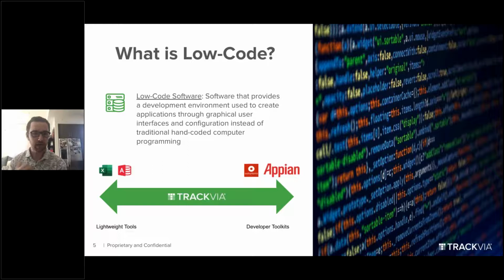There's been a lot of new players to the market and a lot of traditional software systems that have developed low code or purchased a low code tool. But when we look at the breadth of low code, this is a nice figure that I like to use.